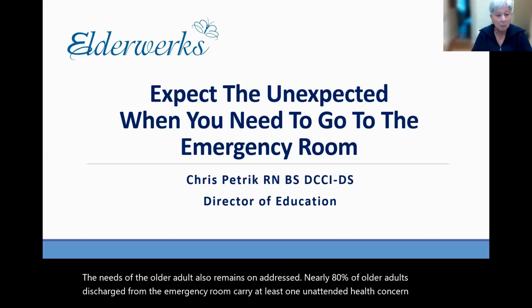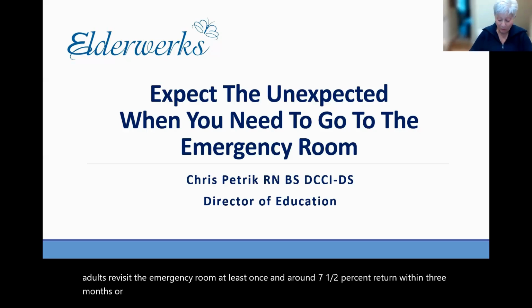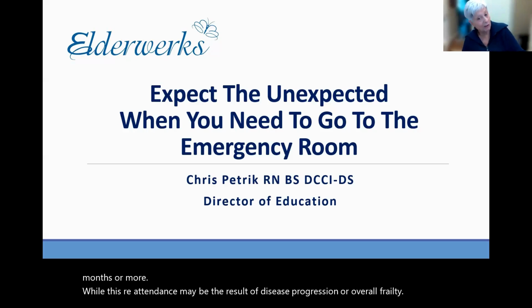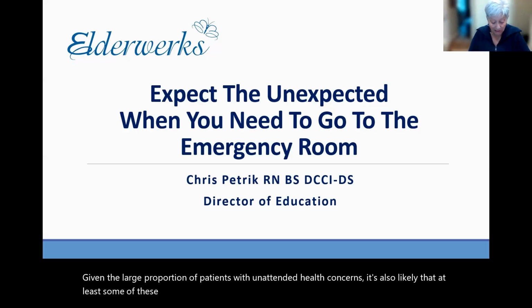Further, within 6 months of discharge from their initial emergency room visit, almost 44% of older adults revisit the emergency room at least once, and around 7.5% return within 3 months or more. While this reattendance may be the result of disease progression or overall frailty, given the large proportion of patients with unattended health concerns, it's also likely that at least some of these patients return due to their needs not being met.